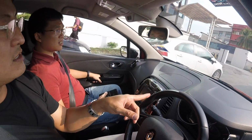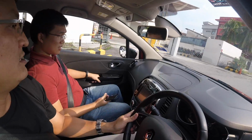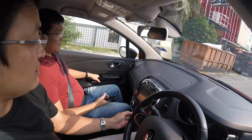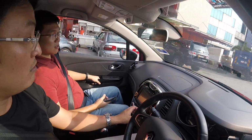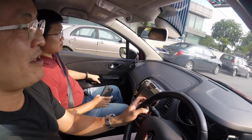So, if this were to be compared to the 100k HRV, what is the allure of this? Well, the 100k HRV is not 2 airbags, right? It's also 6 airbags, right? No, I think it's 2 airbags. Oh. But okay, you guys check yourself. But I think this one.